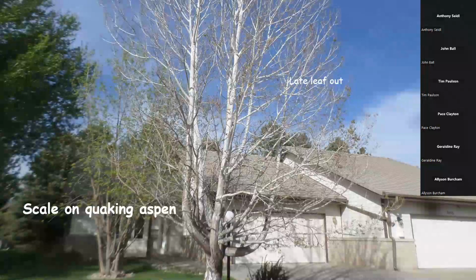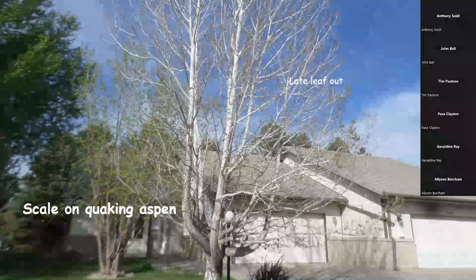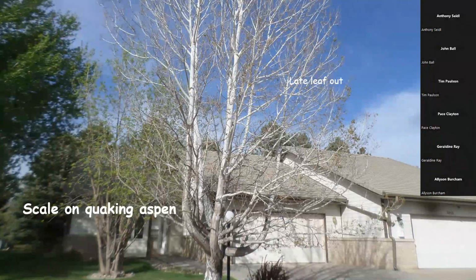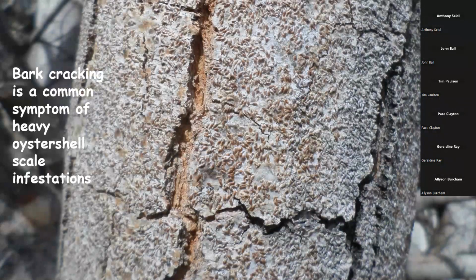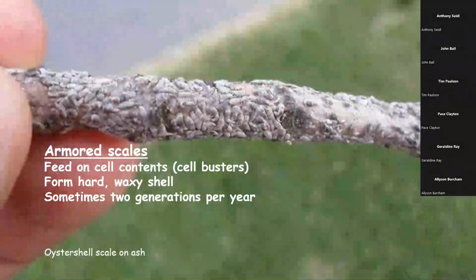Now, here's oyster shell scale on an aspen out in Rapid. Again, it does not produce honeydew. But one of the things you notice is the bark starts to break up. This is an aspen, but look at how the bark is breaking. And what you're looking at are the scales. Now, not every one of those is alive. Some of those may be fairly old. But if you take a look, you'll see all those little dots there. And again, they're sessile. They're not moving. Those are the adult scales.